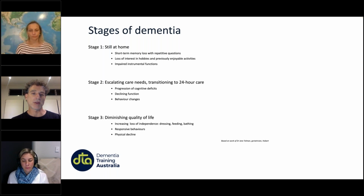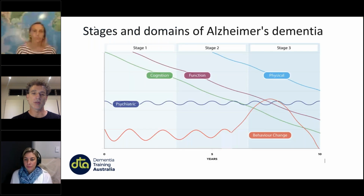And then as that progresses, they can move into stage 2, where their care needs escalate, and eventually they're needing a transition to 24-hour care, and that leads to stage 3, usually meaning that the person is transitioned to a residential aged care facility. And you can see there on the slides too that, of course, with those stages, the domains change as well and become more significant.